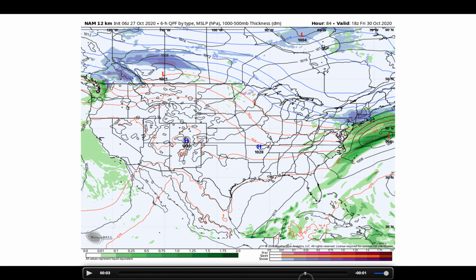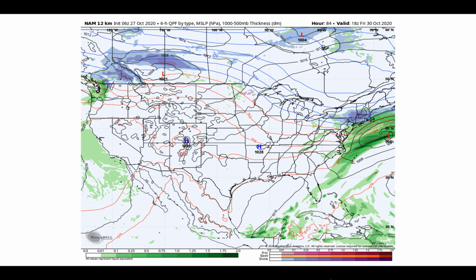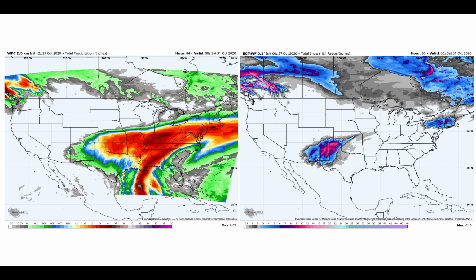But things really begin to dry out quickly as we head through the day on Friday, and that officially brings us to a pause in the active pattern, a pause in the precipitation across the region as we dry out this weekend into early next week. But again, between now and then, a lot of rain to get out of the system. We've got ice storm and snow accumulation across the west.